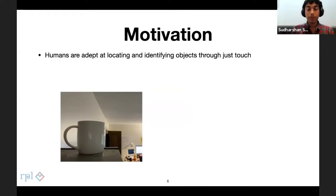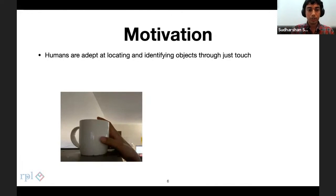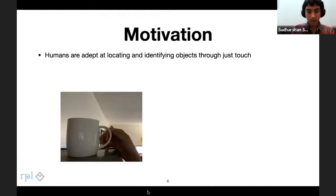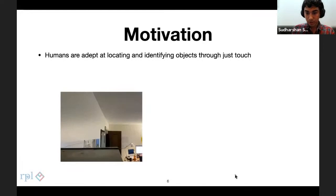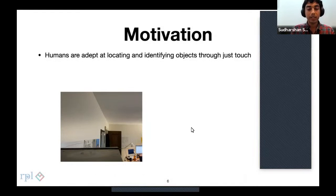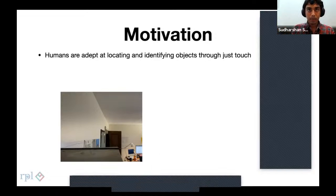However, humans are pretty good at localizing and inferring objects just through touch. So for example, here's me trying to rummage and find a mug on the top shelf. And I can do it pretty much without too much trouble. Essentially, I can just blindly look for the mug and try to map out, trace its boundaries, and then find the edge of the mug.